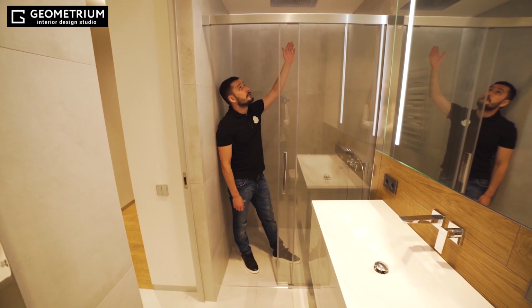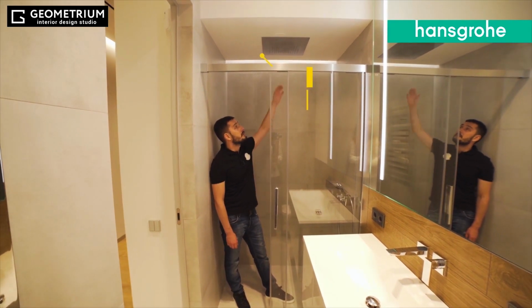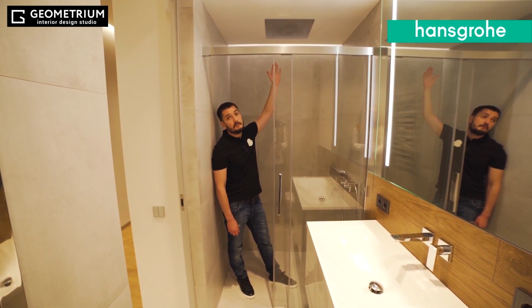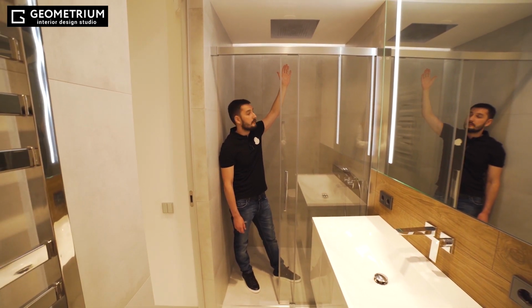Here, right above us, is a slight drop of the ceiling. This is so water won't hit the shoulders too often when we're standing under the shower. Additionally, we've installed a hidden exhaust fan inside this box, which works to pump air through the ventilation system.